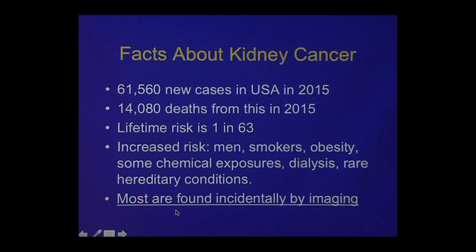Very interesting thing about treating these is the story is almost always the same, that these are found incidentally. This is very different from when I went to medical school, where people presented with blood in their urine or they presented with metastatic disease. Nowadays, almost everybody is scanned for some reason other than their kidneys. They've got abdominal pain, appendicitis, some abnormality that they're scanning them, and we happen upon a kidney tumor. That's good, because those kidney tumors are usually small, and they're usually not symptomatic, and they're usually curable.